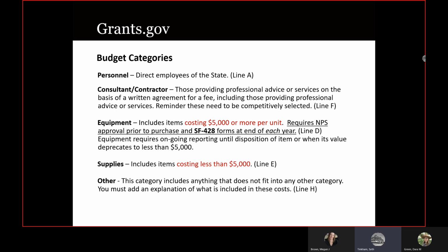And if you do purchase equipment, please make sure to submit annually the appropriate SF428 form, which basically reports to us on the status and condition of that property. We also want to know what supplies and other costs you're going to be expending your grant and matching share on. And do just make sure to explain what the other costs mean somewhere within the application so that we can approve that as well.